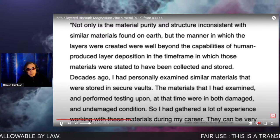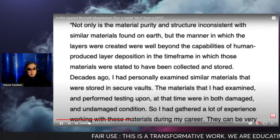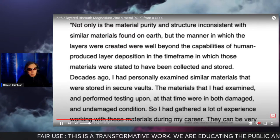I had personally examined similar materials that were stored in secure vaults. The materials that I had examined and performed testing upon.